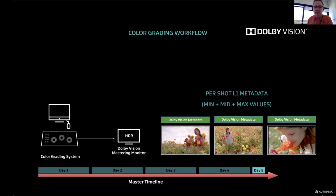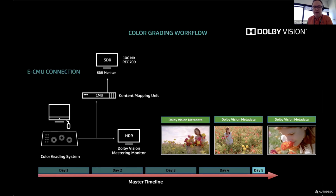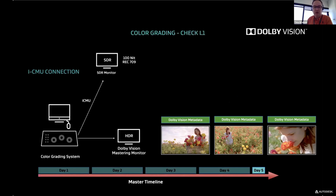And this is really the foundation of what Dolby Vision is and what it delivers to the television. And then the colorist may typically want to check that automatic mapping. Again, you could use an eCMU, but in this case, we're going to go with an iCMU, the internal CMU, that's connected to a second monitor mapped to the furthest possible point away from your, say, 2000 or 1000 nit master, and that would be SDR 100 nit Rec 709.